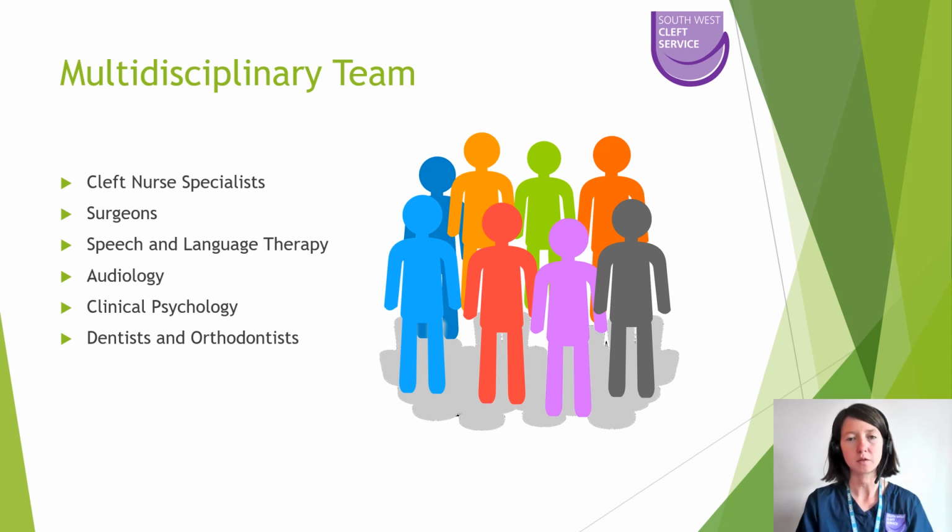Around 50% of children with a repaired cleft continue to have speech difficulties, and 20 to 30% of children will need more surgery, specifically to support their speech. Children with a cleft involving the alveolus or gums will also need an alveolar bone graft, and we have a video explaining what this is on our website if you're interested. When young people are around 18 years old, they may also have jaw surgery.